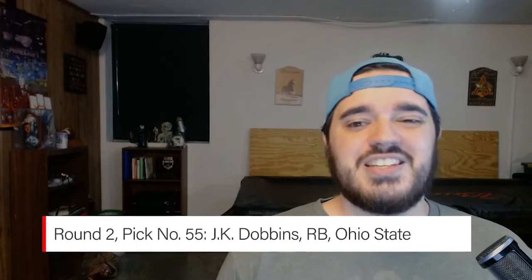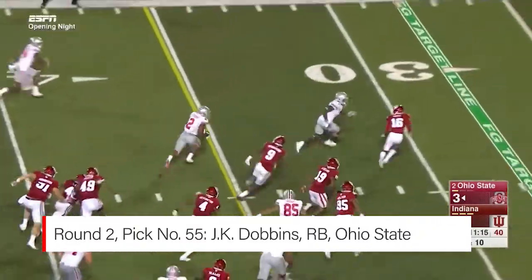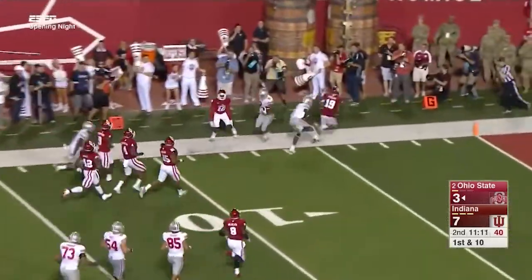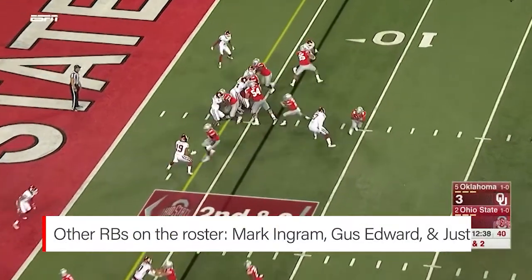Dobbins, if you're interested, and I do go into detail on him. I think he's the best running back in this class, and that's just insane value at number 55 overall. I love what the Ravens did here. Just add a running back that I feel like comes in and is the best running back on your team, on a team that already had a lot of really good running backs.